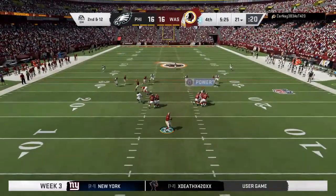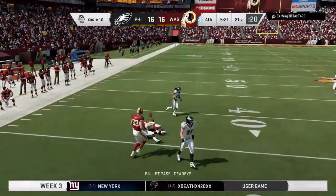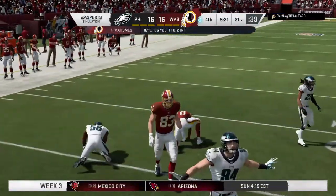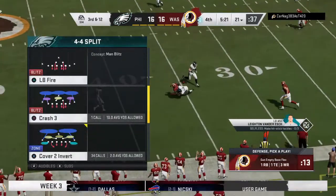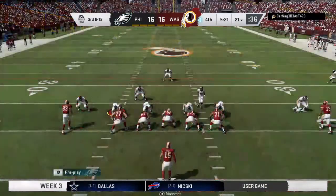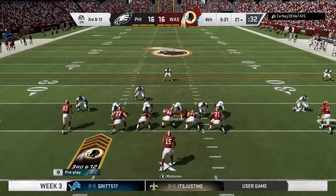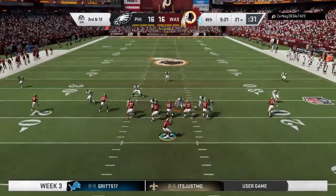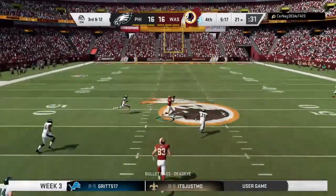On 2nd and 12, Mahomes. And that is incomplete. A lot of force bearing down on him there. He could not hang on. It's 3rd down. Even without a ton of pressure in his face, it just shows how difficult it is to pick apart his own defense. Those guys are sitting back, and they're not playing receivers as much as they're playing the eyes of the quarterback when he delivers the ball.